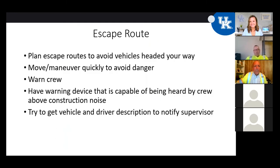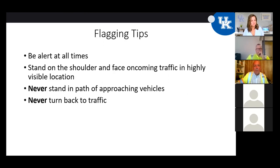One real quickly, again, have that escape route. You can get out of the way. Again, that person was standing right between the guardrails. They don't have enough area to get out of that situation. So they were standing in the middle of the road. Not a good place to be. Never stand in the path of approaching vehicles. Again, you've just got to be aware of that. I think the one that I typically see the most is the flagger looking the other way. We're trying to look, as flaggers, we're out there and all the work's happening over here behind us.